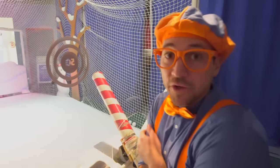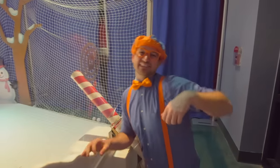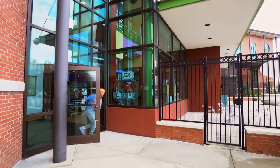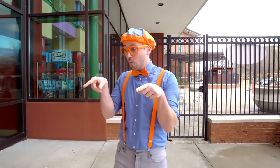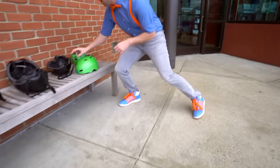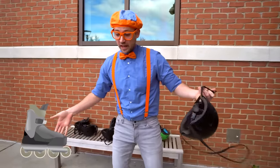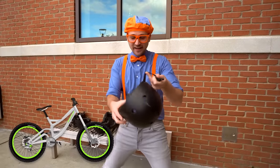I'm pretty cold. We should probably go into a warmer area of the Children's Museum. Let's go! Hey! This Children's Museum even has an outdoor section. What are these? Helmets! You wear a helmet when you do something outside like rollerblading, skateboarding, riding a bike. I wonder what they have here.